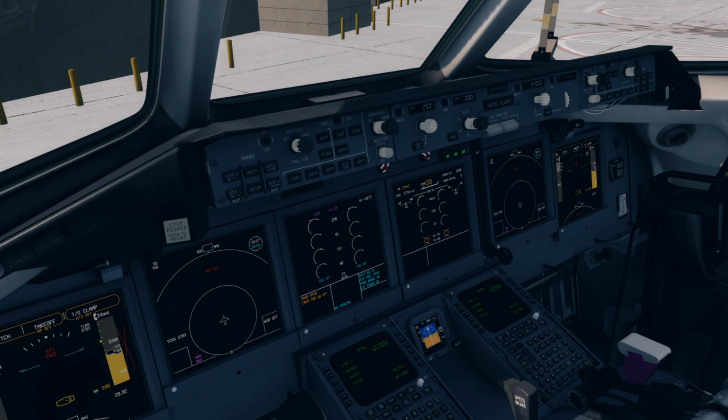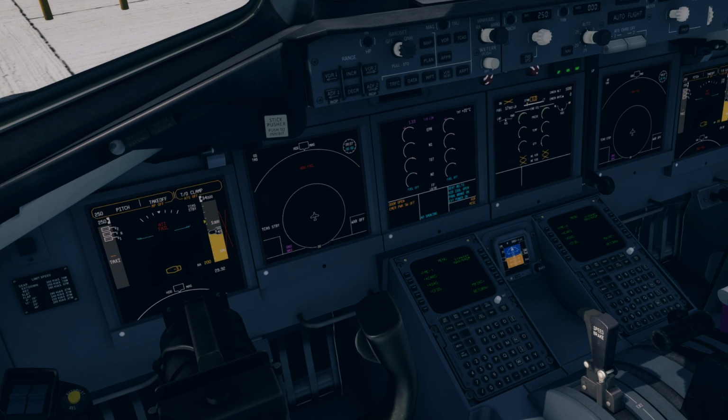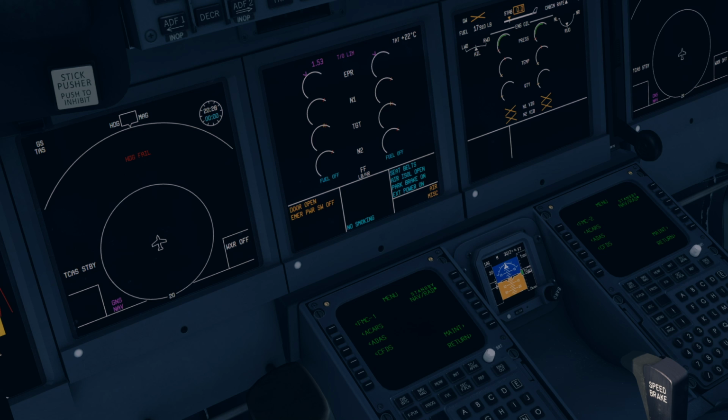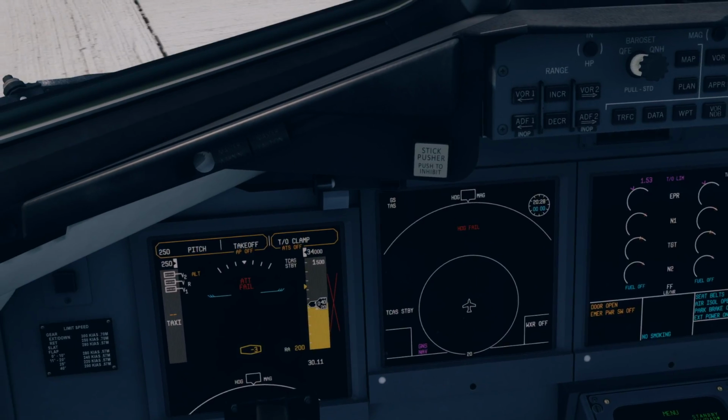Going to go ahead and get the Kansas City weather right now. The weather in Kansas City right now is wind 110 at 5, 10 miles visibility, broken at 25,000 and 21 degrees Celsius. So very nice day here. And altimeter 3011. So we'll come over here to the baro reference set and put in 3011. There we go. And we can also come down to the standby and do the same. 3011. Perfect.